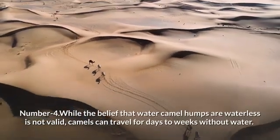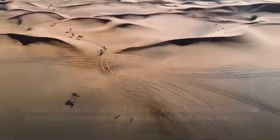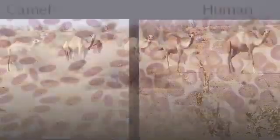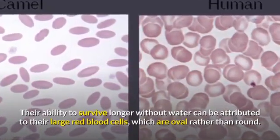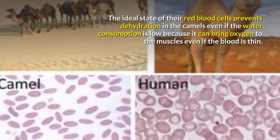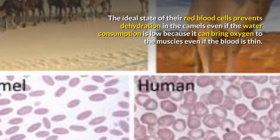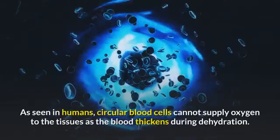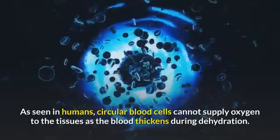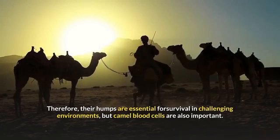Number 4. While the belief that camel humps hold water is not valid, camels can travel for days to weeks without water. This is thought to be an evolutionary process, which enables camels to adapt to their dry conditions. Their ability to survive longer without water can be attributed to their large red blood cells, which are oval rather than round. The shape of their red blood cells prevents dehydration in the camels even if the water consumption is low, because it can bring oxygen to the muscles even if the blood is thin. As seen in humans, circular blood cells cannot supply oxygen to the tissues as the blood thickens during dehydration. Therefore, their humps are essential for survival in challenging environments, but camel blood cells are also important.